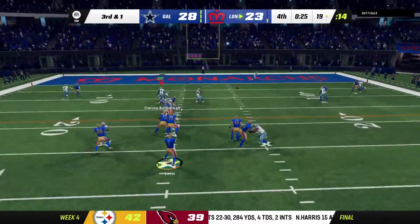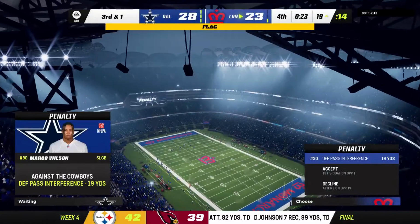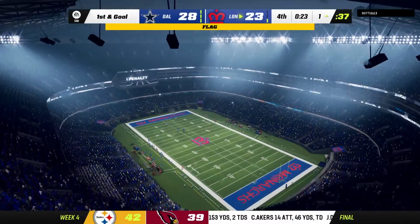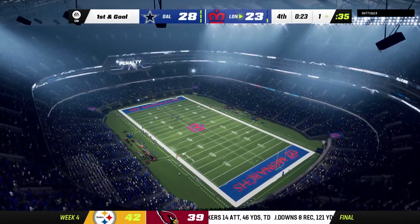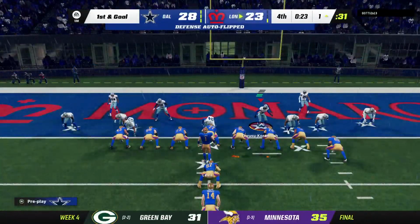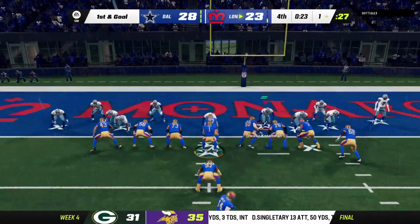He's back to throw. And that is incomplete, but a penalty flag coming in. This could be a first down. So the pass incomplete in the end zone, but the flag comes out for interference. And now you're set up right on the doorstep of the goal line. 1 yard away changes what your play calls are going to be.